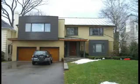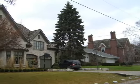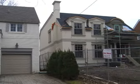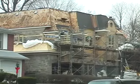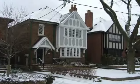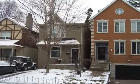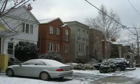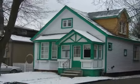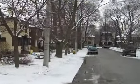Most of the neighborhood in the Lawrence Park area has been renovated already in the last 10 to 15 years, but there is certainly a feel as you drive around the neighborhood of either imminent construction or recently renovated. North of Lawrence, on the North Toronto side, there is a predominance of renovation right now, but there still are a lot of available homes that are older and probably much more affordable that could use a little bit of work but are still excellent homes to live in.